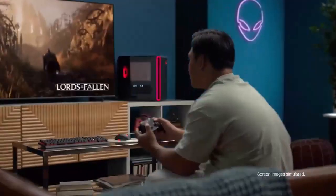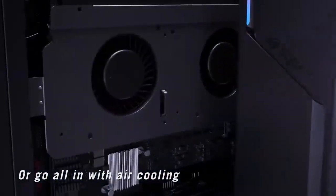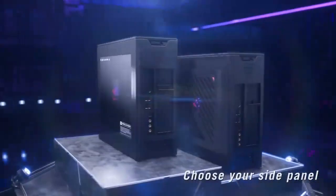Don't forget the supporting cast. Up your game with a comfortable gaming chair like the Secret Lab Titan Evo 2022, a responsive keyboard like the Logitech G915 TKL, and a precise mouse like the Razer Viper Ultimate.